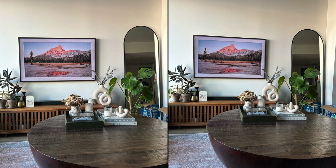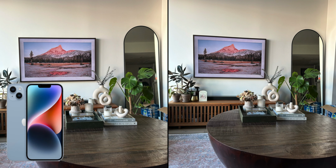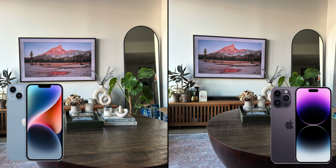Came back in the afternoon to take a little bit of a break, so this is taken on the normal lens, and the left side is the normal iPhone 14 and the right side is the 14 Pro.